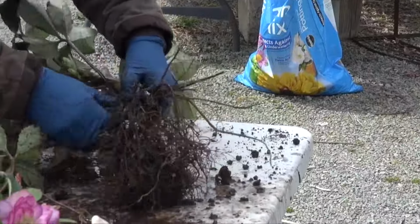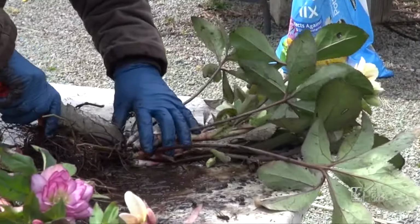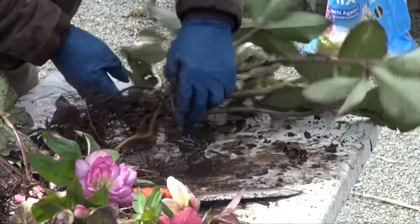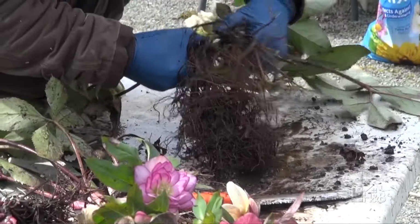I think we could possibly get 2 out of this one. I'm just going to cut a little bit, see if I can break it. Hopefully enough root comes off.